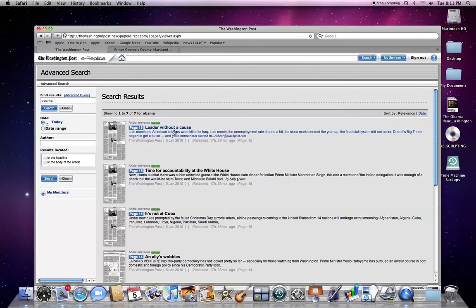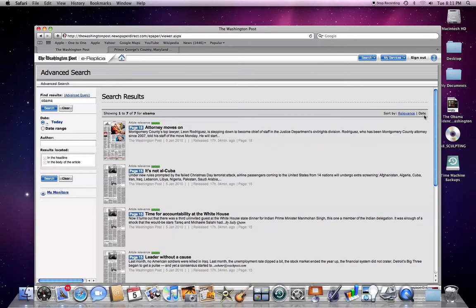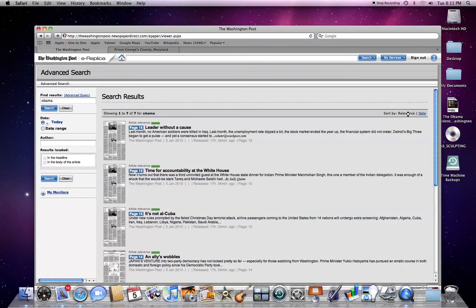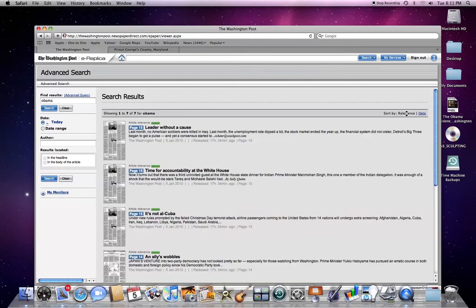And here you'll see different articles that include the name Obama. And it's sorted by date. I can click over here on the right-hand side. I can change it to sort it by relevance. The difference between date and relevance is date is the most recent, and relevant will bring up the article that mentions the name that you're looking for the greatest number of times.